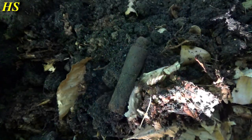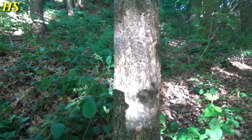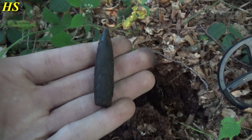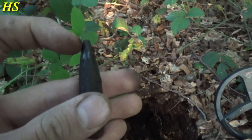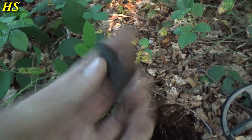And look at that, another PIAT fuse. Wow, all in this area. I just found some more fuses right over there, and right here I just found a 50 cal bullet, and as you can see it has a black tip, which means that this one is an armor piercing round, and that is very cool.